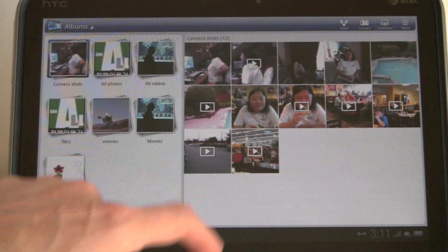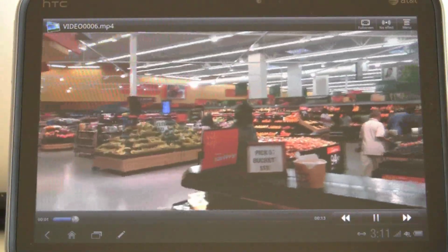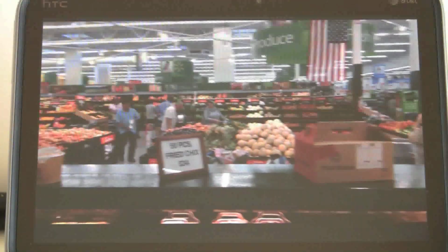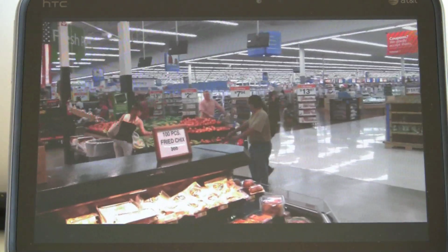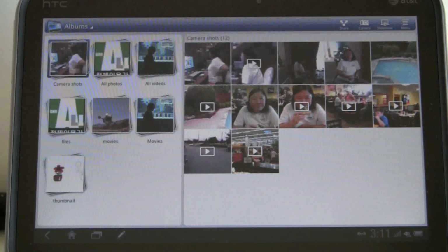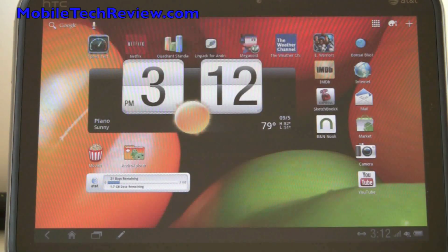And here's a video we just shot at the local Walmart so you can see the quality, and this looks like TV quality at least. Good indoor lighting. The HTC Jetstream. Good frame rates, no blockiness, no interpolation. Really fantastic stuff. Amazing, amazing video camera on this. If you don't mind holding something that's 10 inches around and using this to record video, it's stunning.